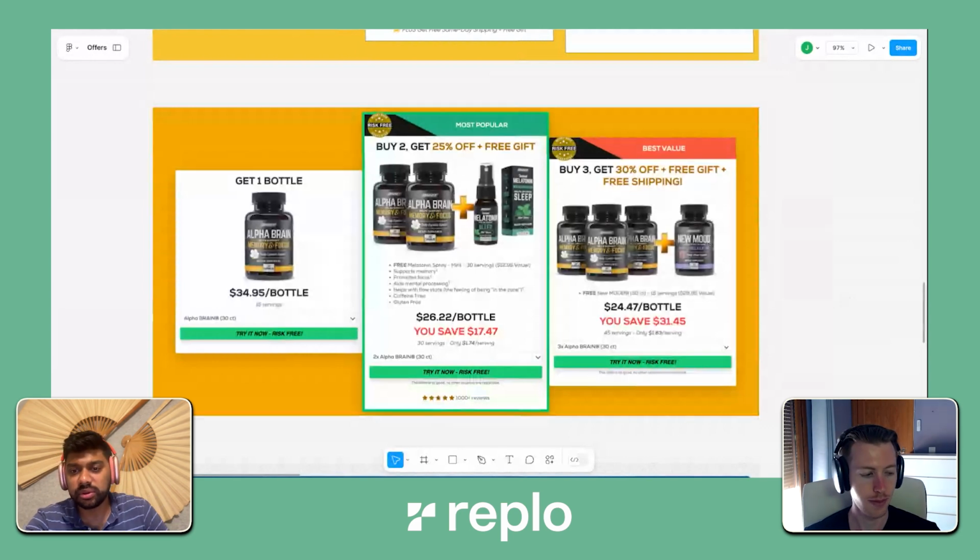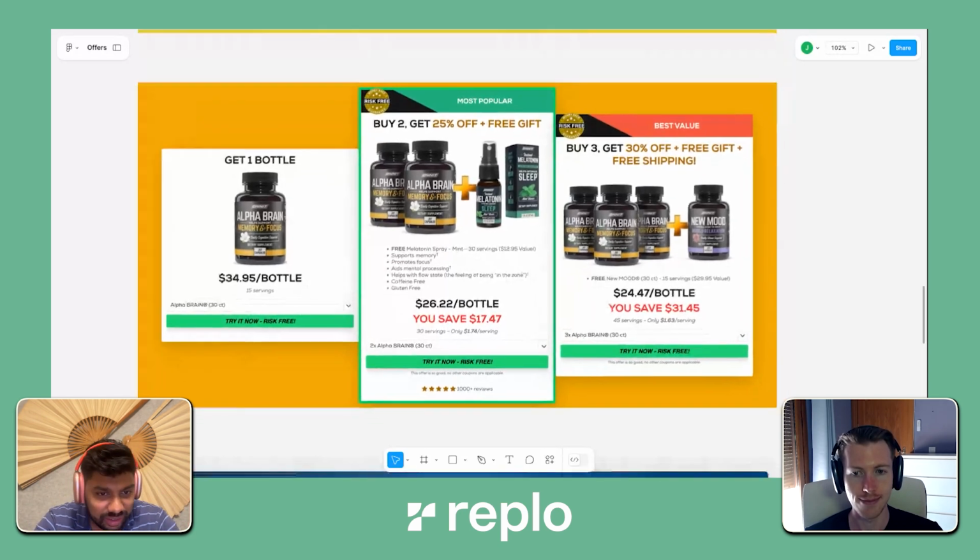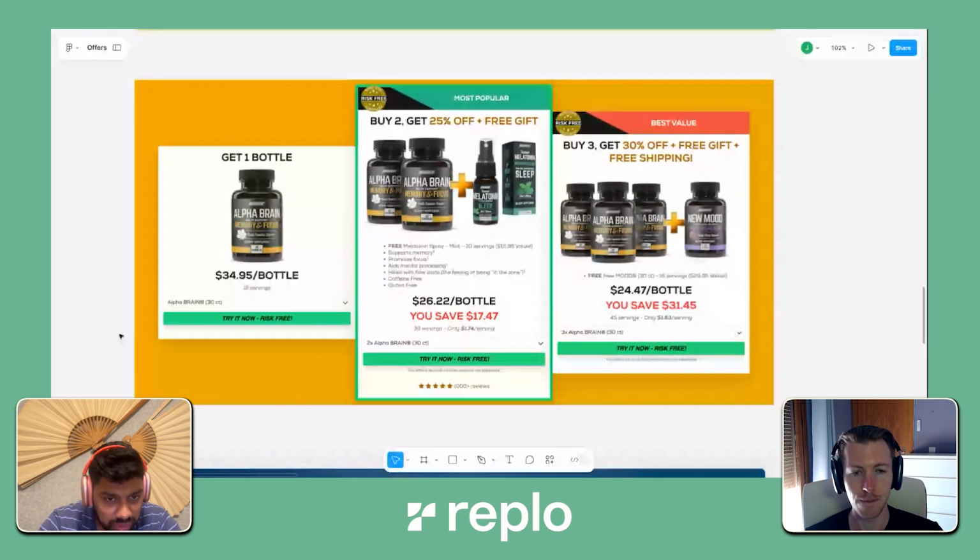I think they were doing like 50 million or 52 million or something through this particular funnel a couple of years ago. But yeah, it is kind of an increased cognitive load relative to the last one because, do I want the sleep thing? Do I want the new mood thing? It actually looks like you're getting more in a way, just at a glance, and you're not, but you kind of look like you're getting more in the middle tier, which obviously, most popular is what they want you to get, probably the best margins.